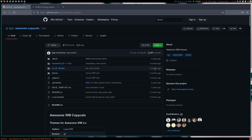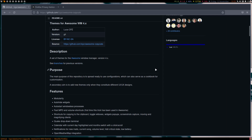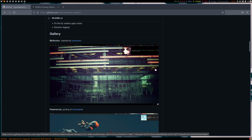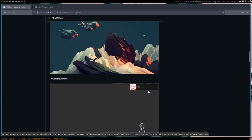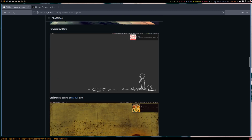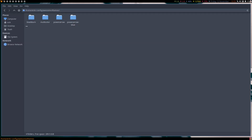Because yeah, it's always work, right? It's always time, investment of time into developing and maintaining everything. And that's why, of course, you say let's not add too many of these themes, because you need to maintain it over time. And that's the problem, always time, and not enough people. So you see here already the names: multicolor, power arrow, steam burn. Those are things that you recognize from here.